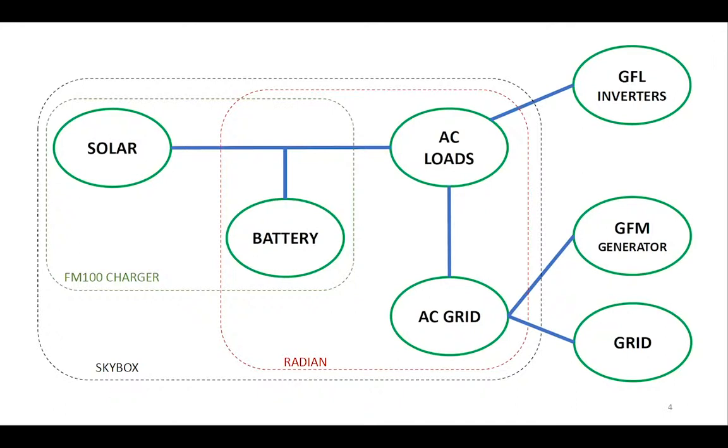Those are 4 and 8 kVA rated units. And then we have a class of products we call Skybox, which will take all 4 of those elements: solar, battery, AC loads, and AC grid. I didn't want to draw schematics here, that's too detailed, but the connection between solar and battery really is a DC link. So everything is bidirectional in the Skybox except for the solar. I don't think we're going to heat up the solar to melt snow. We're not doing that, right?